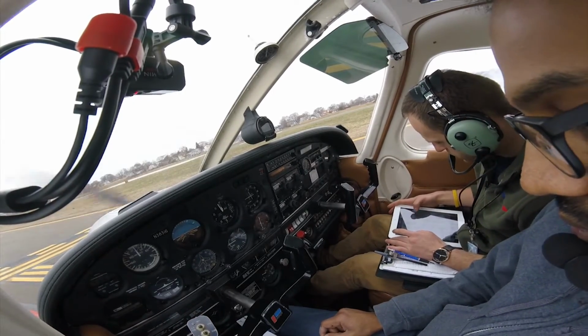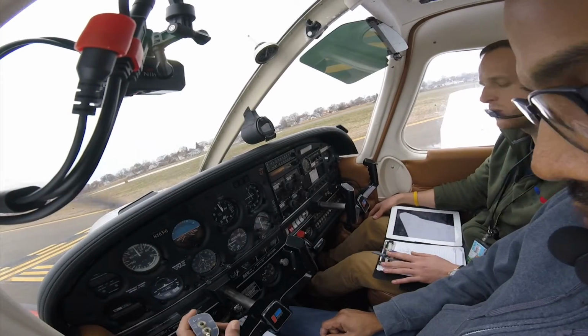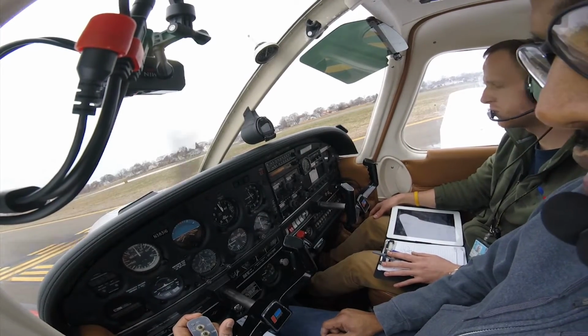We're at 336 David Tower on course for runway 2, clear for takeoff. Clear for takeoff, 38316.